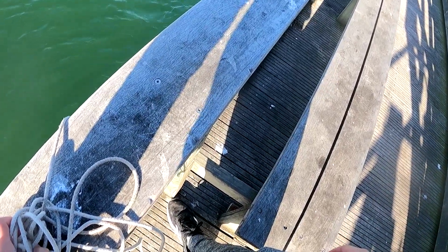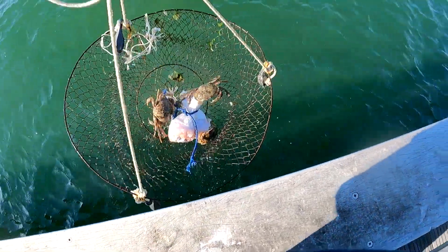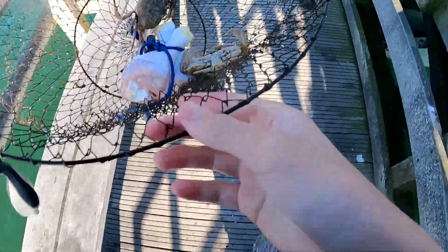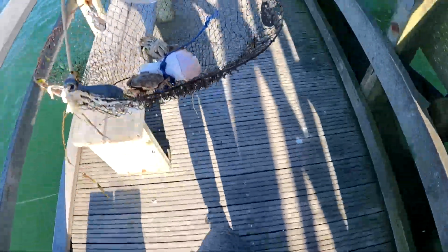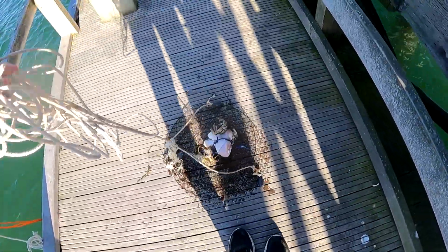Wow, look at these shorts. So all right, big crab. Let's go. Let's go, big crab. Oh, son, triple rock crab. Look at that. Hey, I caught three. I caught three. Well, look, guys, he caught three.